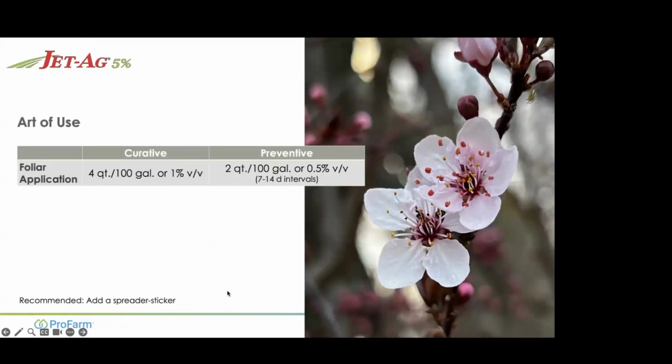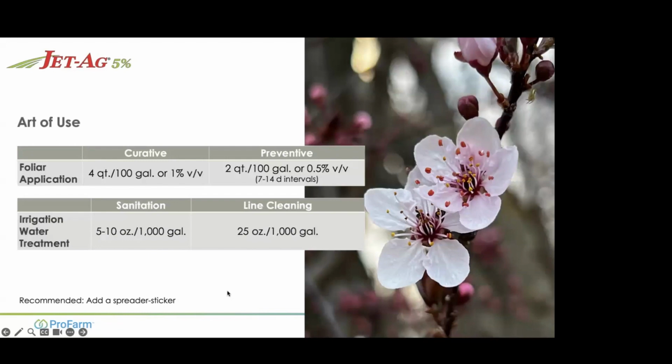As for the use of JetAg, how do you use it? I mentioned that full label of many uses. I'm just going to touch upon 2 uses. One is the foliar application, and the other one is irrigation water treatment. Within foliar, we have 2 rates. Curative, so if you get surprised and you have some already established disease, you can use JetAg to clean it up. That's at that 1% volume per volume. If you're using JetAg in a preventative mode before you have disease symptoms, you can certainly go to a 2 quart per 100 gallon mix.